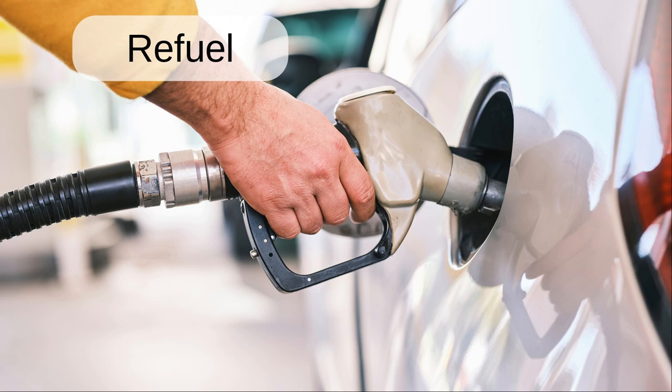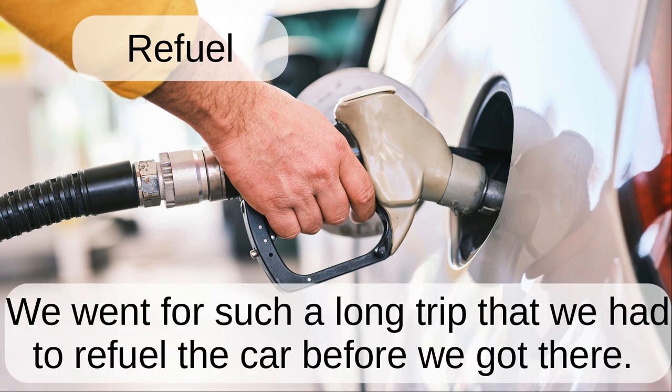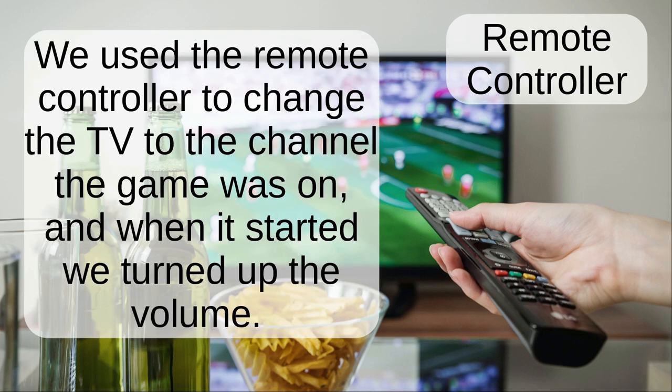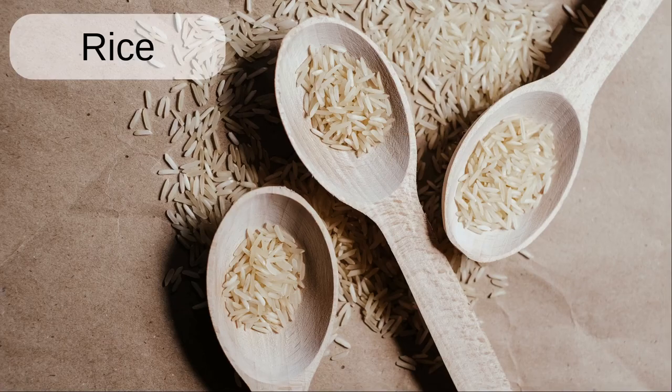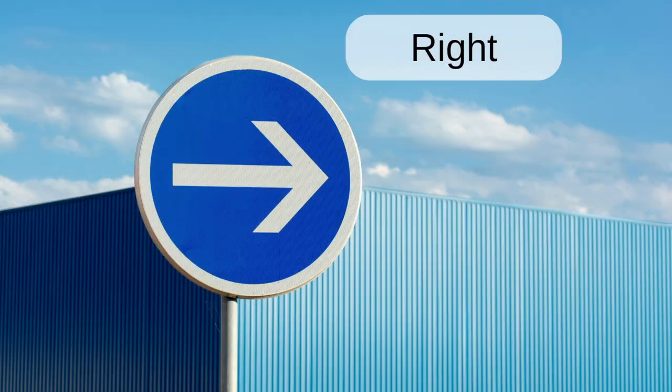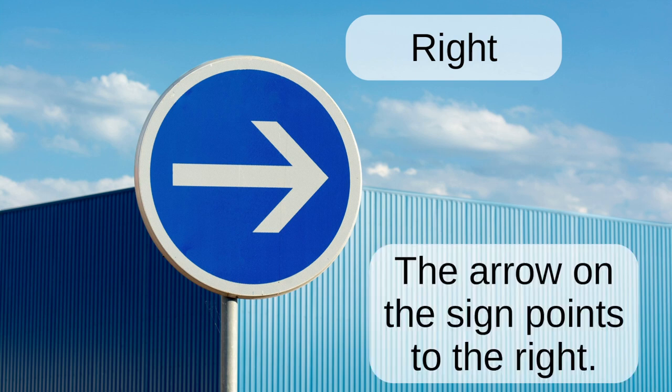Refuel. We went for such a long trip that we had to refuel the car before we got there. Remote controller. We used the remote controller to change the TV to the channel the game was on, and when it started, we turned up the volume. Rice. We measured the dry rice in wooden spoons before cooking dinner. Right. The arrow on the sign points to the right.